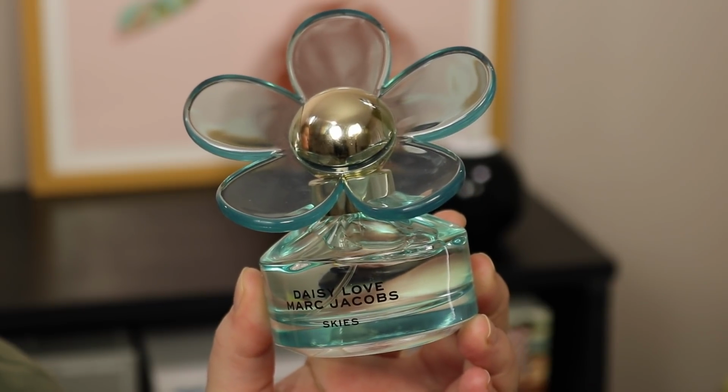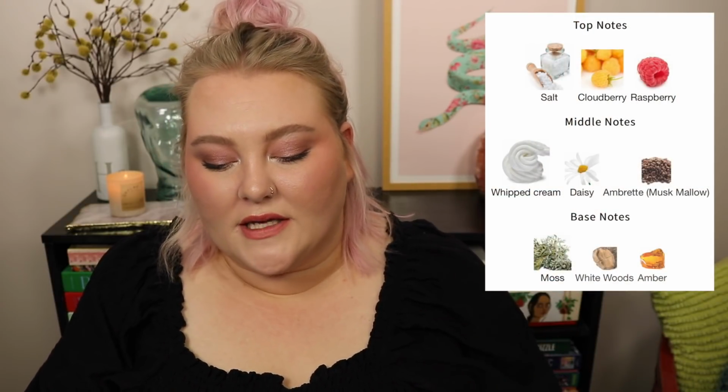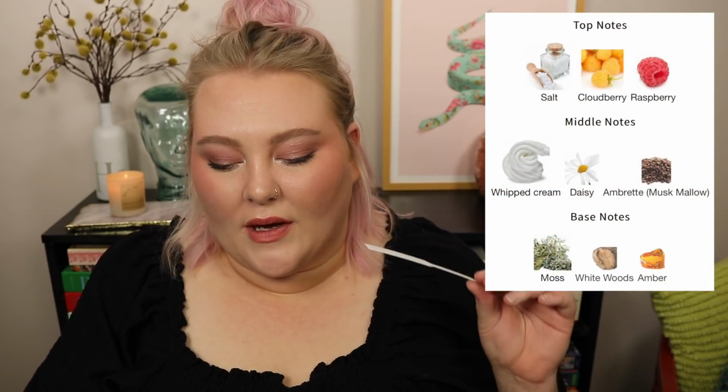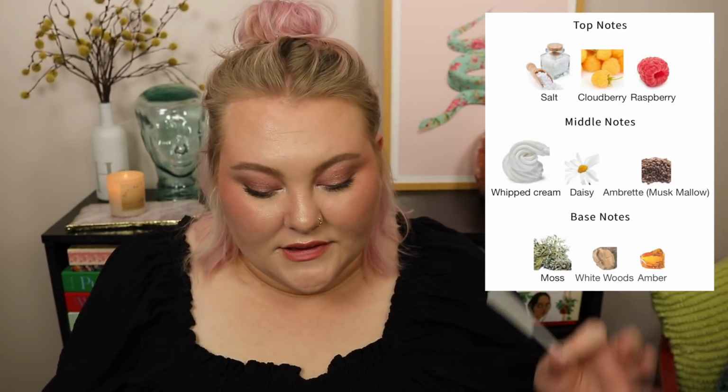The most recent one in my collection is Daisy Love Skies. This one has something kind of shampoo-y and watery about it, I would say as well. In the top notes, it has salt, cloudberry, raspberry; mid notes, whipped cream, daisy, and ambrette; and then moss, white woods, and amber in the base. I think this is a really nice, pleasant scent. I was really excited to try this just because it was the new one this year, and I do like it. It's not my favorite.